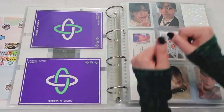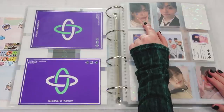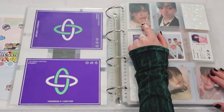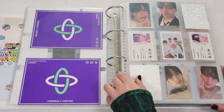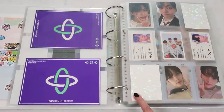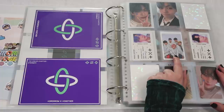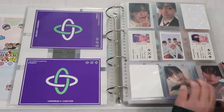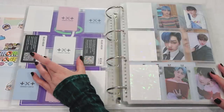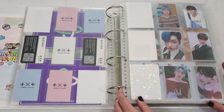And then we enter Blue Hour. I always say this, but this was my flex because I pulled this before I knew it was super rare to get. I pulled it upon release and everything. These are Soobin's three versions and Kai's three versions. And then the Target exclusive card that looks like a freebie, but we move. And I love doing the QR codes in the back and throughout my TXT, through my BTS binder too. I just think it looks good.